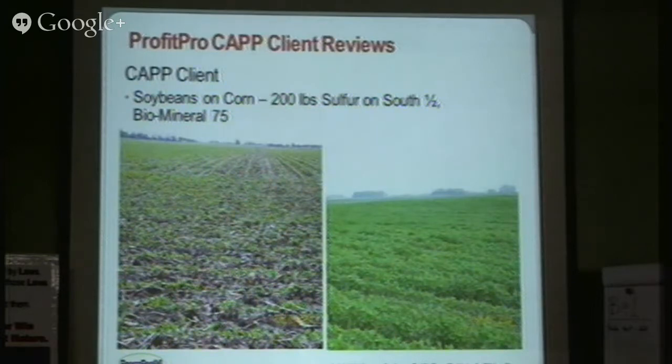This is the same client, but this is his soybean field on his dad's farm. 200 pounds on the south half of the field, and then biomineral 75. No seed coating on this client's crops. This picture is on the south side of the field. You'll see there's a drainage ditch right along here. The next day, this whole section was all underwater, but it's coming out of it. This is the same field from a different angle, but looking good, and we're hoping the beans do fairly decent here.